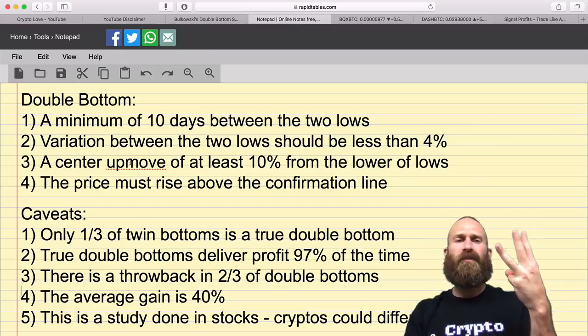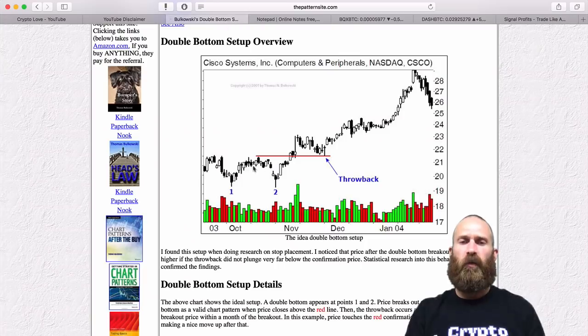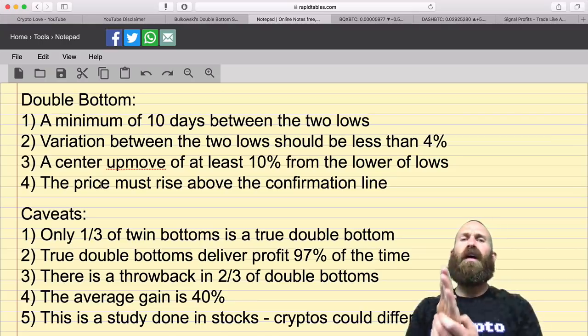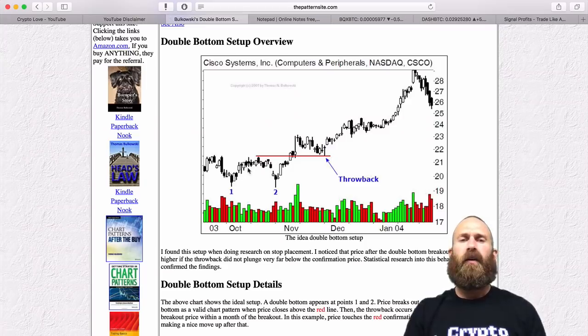Number 3, the center up move must be at least 10% from the lower of the lows. Well, we have the lower of the lows here. We have the center up move here. Yep, that looks like over 10%. And lastly, for a true double bottom, the price must rise above the confirmation line. As we take a look here, this is the confirmation line. The price moves above there. That's where you buy. And look, in for profits, has a little throwback, and then in for even more profits.